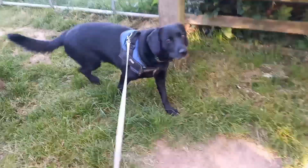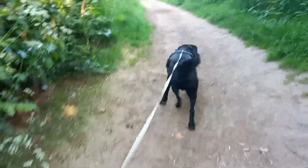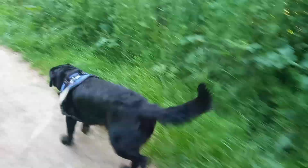Okay, Otis, are you ready? Let's go. Well, apparently on this trip we should go through 13 to 16 kissing gates, providing you're on the right path.